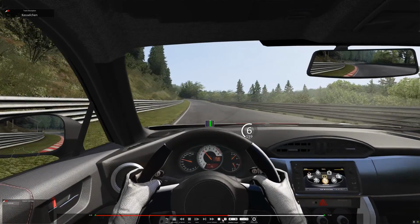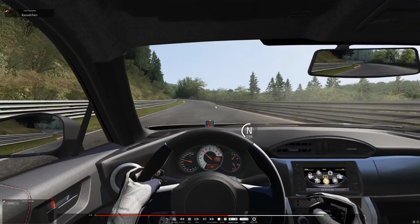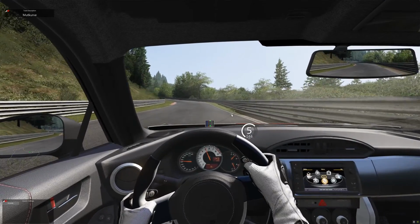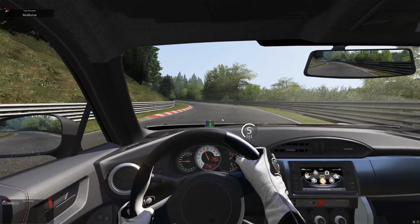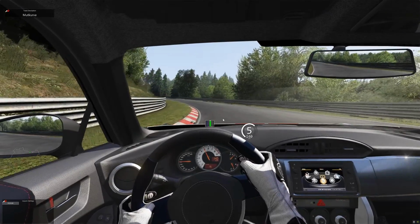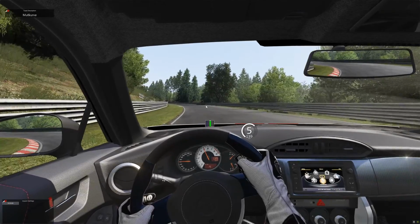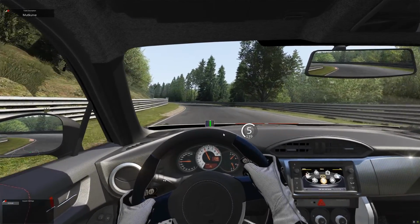This is another tricky corner where most folks go off and hit the Armco. Aim straight for the edge of the curbing right into here. That's your turn-in point. Get off the gas. Boom, you saw the dot, right? There's your turn-in. Hit the brakes or lift in most cars, but most you're braking into that. You're going to hit your first apex. Now you're going to be aiming out here, rolling the car a little bit right. Let it breathe. Let the car breathe.